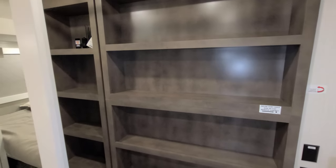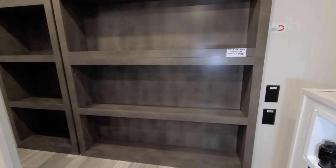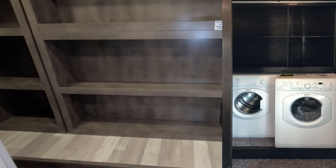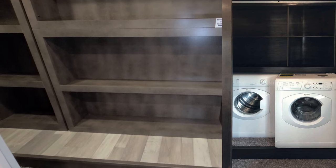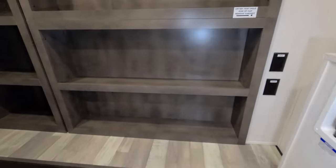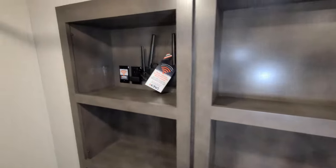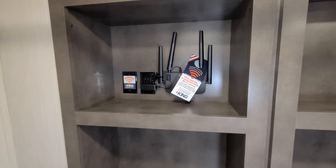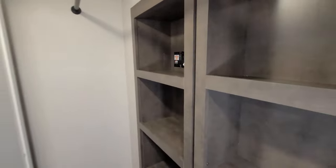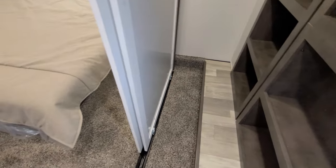Now, when you do the washer dryer, it is actually designed to remove this lower section here. And the washer dryer sets up inside there. One on each side, basically. Back in here as well is the King Wi-Fi Connect prep setup. But this is a pretty large closet.